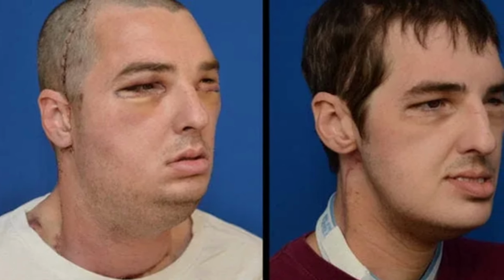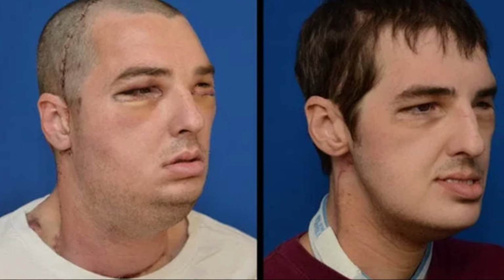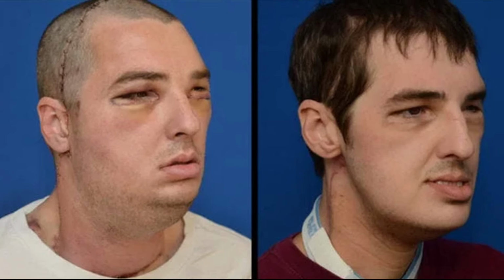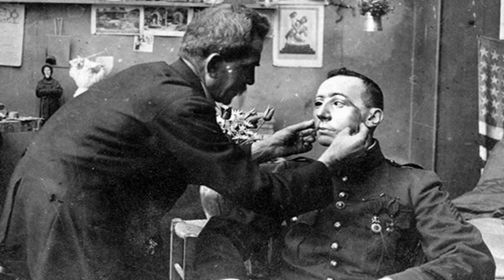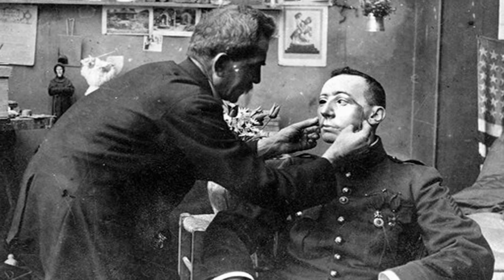A face transplant is a treatment option for some people with severe facial injuries. A face transplant operation can replace all or part of a person's face with their own or donated tissue. A face transplant is a complex operation that takes months of planning and several surgeries. It can improve the quality of life, but it carries high health risks.